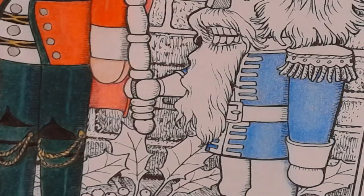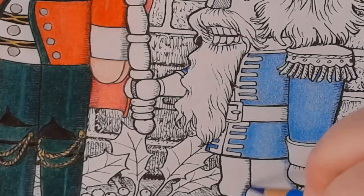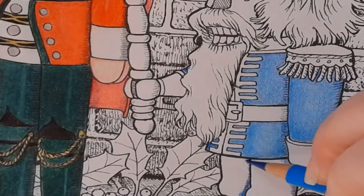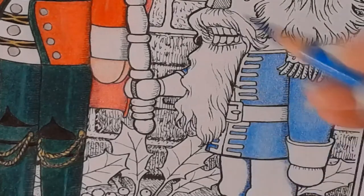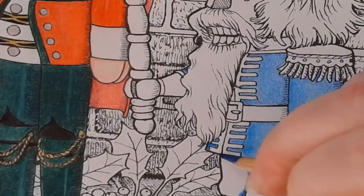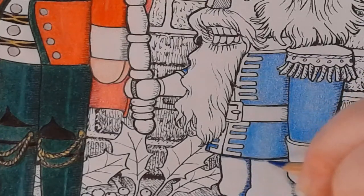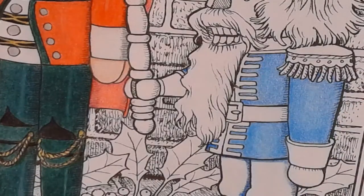All right, now we're going to do inside of his thigh here. Underneath of his coat. Yes, that is awesome. Yeah.